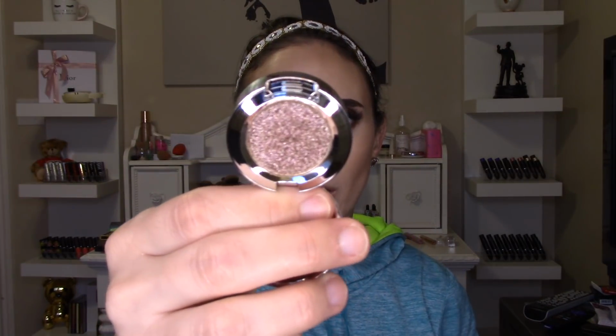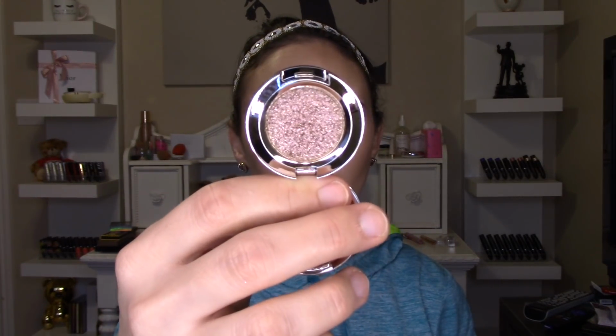Now, the thing about these is that they are a piecier glitter. It's a little bit drier. It's not like the Marc Jacobs where it's kind of built into the formula where it's like a cream. This is piecey glitter. It's a little bit of chunky glitter. Now, not as chunky as their little pots, but this is a piecey glitter. So this does require glitter glue.